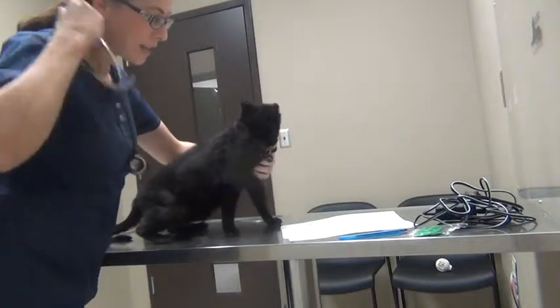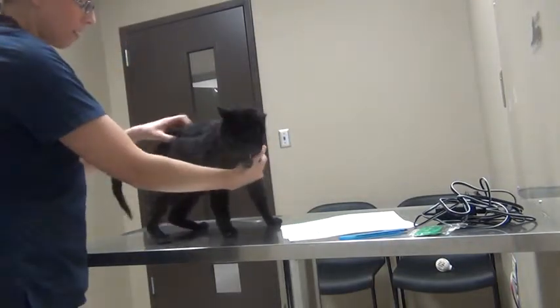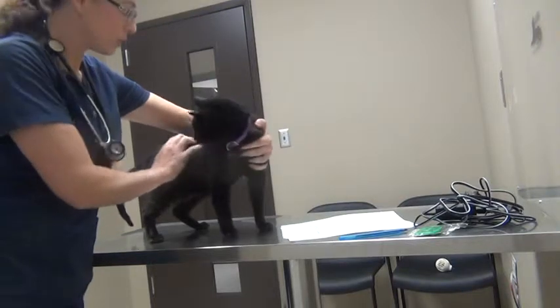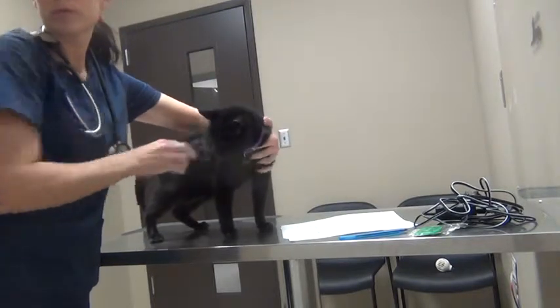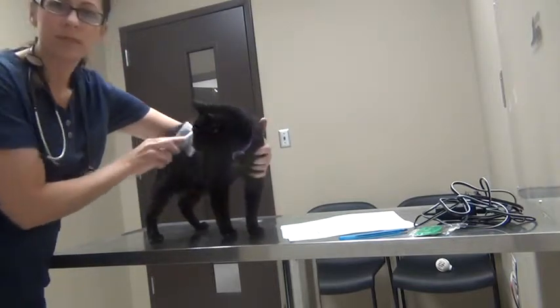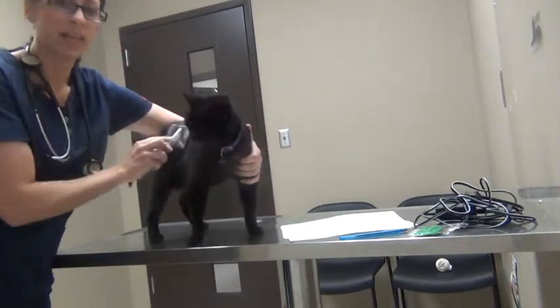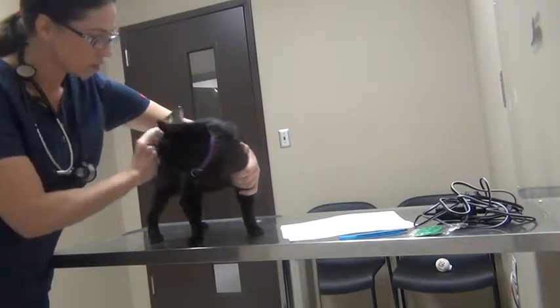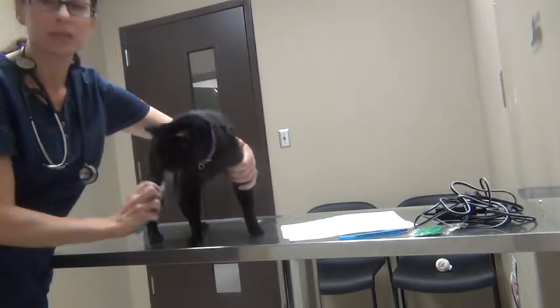All right, as far as the integumentary system, obviously his coat, you cannot see from your perception, but it's a very dull, poor coat. He's feeling rather oily, and he does have a little bit of scaling, some flaky skin. It's just dull in appearance, no gloss. It doesn't look like he grooms a lot.